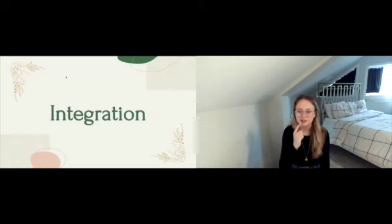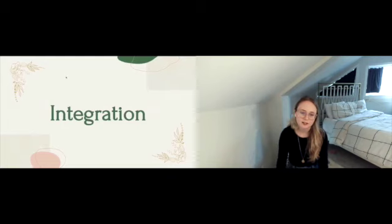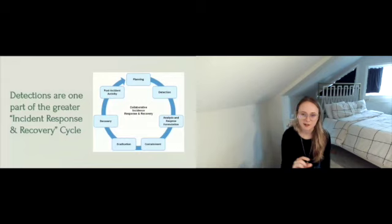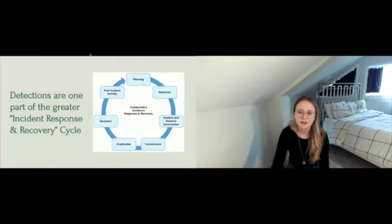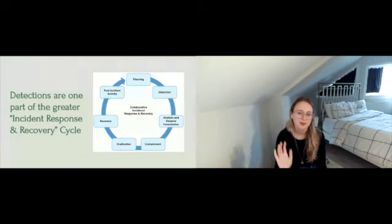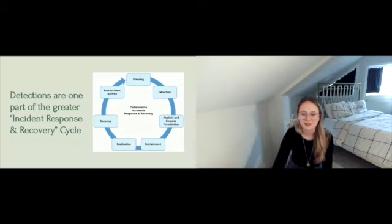Okay, if there are any other questions, I'm going to move on a little bit, but feel free to drop them in the chat. I want to talk about integration. By this, I'm focusing on integrating your detections into the greater team that you work on, the greater incident response lifecycle. Detections are just one part of this greater process that occurs whenever there's a security incident. If you're writing security detections, you're probably in the first two sections. You're planning, you're writing the detection, and then you kind of walk away from it. However, if you're on the detection response side or the incident response side, you have all of the rest of the incident response and recovery cycle to go through.